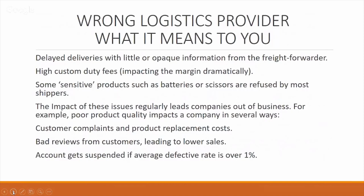The impact of these, again, regularly leads companies out of business simply because, I'll take you to the second item here, in brackets, impacting the margin dramatically. In other words, there's no money in it for you. So how are you supposed to build the business?